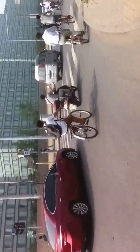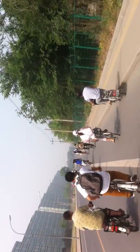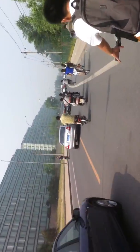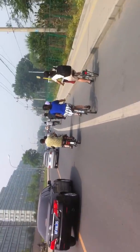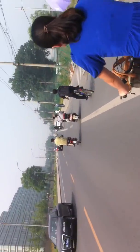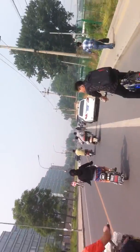Okay. Up here, I'm gonna turn right. See, there's a lot of bicycles in this part of the commute. You can also hear my bicycle. I just like it like that so that everybody knows I'm coming. A lot of electric bikes these days.